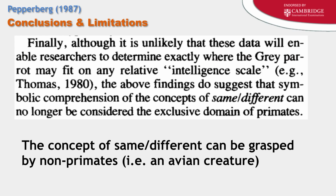All right, let's get to the conclusions. A very simplified way of putting the main conclusion is that the concept of same or different can be grasped by non-primates. So the challenge that David Premack had set before us of can a non-primate have a conceptual understanding of things and represent that concept symbolically or through language has proven to be not true just for primates. Maybe birds could do this as well.